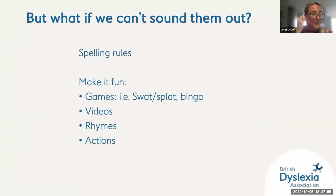Okay, so we did say that we would touch on spelling rules. Spelling rules help to explain why words are spelt the way they are in the English language, where it can seem to young people that there is a lack of consistency. Spelling rules help add a sense of consistency to this apparently otherwise chaotic language, and they give that young person additional word attack skills. So not only can I use one approach, but I might know the rule and therefore I can apply the rule.